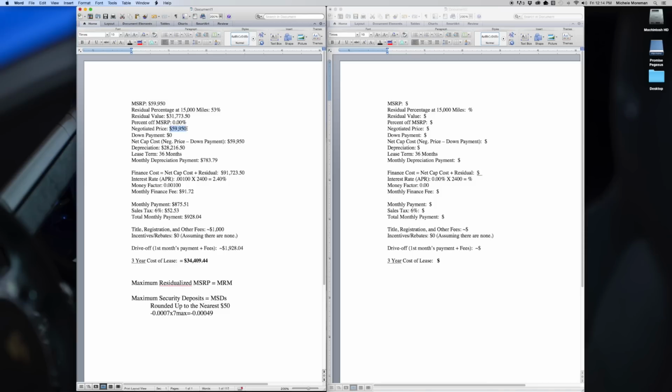I always pre-calculate this, and then if their payment doesn't match up with mine, I say, well, what's going on here? And then they usually come back and adjust. I'm not trying to negotiate nickels and dimes, but I don't want to go into this blind. If I'm paying a certain rate of interest on the depreciation of the car, I want to make sure I'm doing this right.